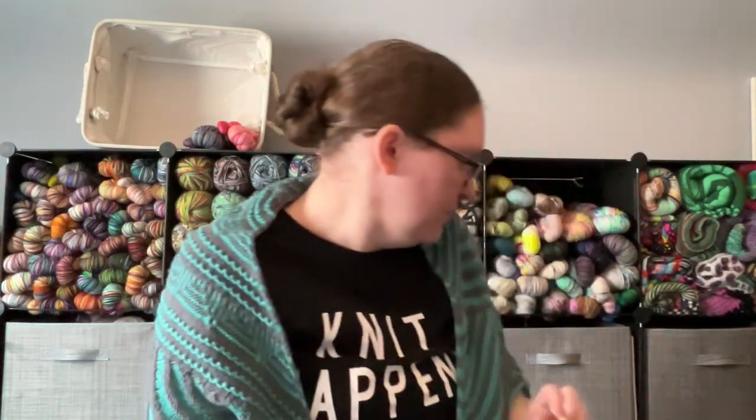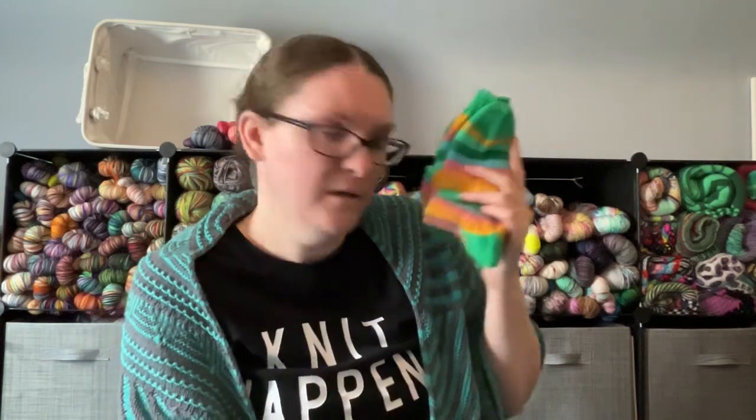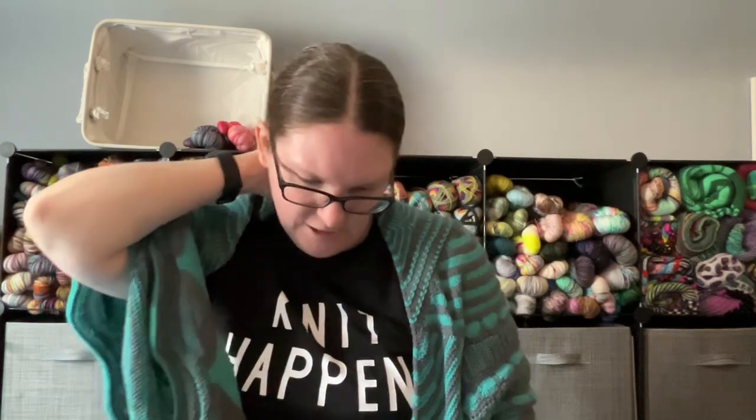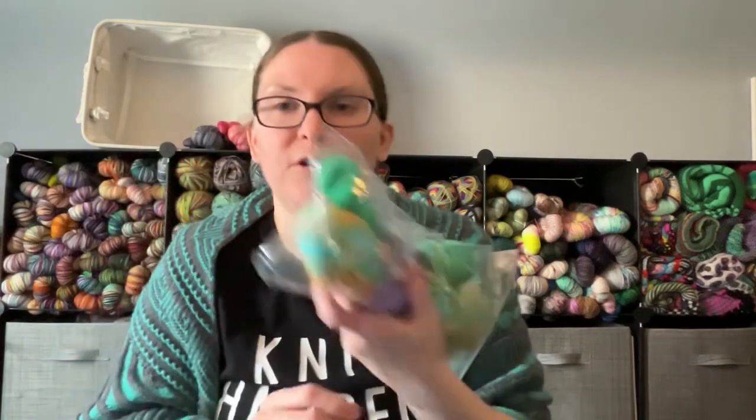And then this colorway, this Freckled Whimsy. A viewer bought this and she's like, I don't care for it. I don't have anybody to give it to. Would you take it? I know you have it already. I know you knit it. But can I please send it to you? I'm like, yes. I will take it off your hands. It's still in the bag.